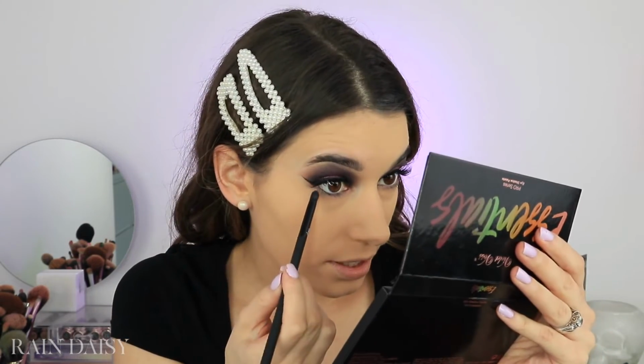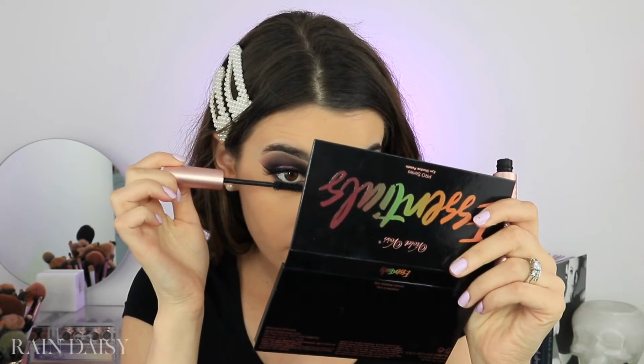I'm going to finish off my eyes so I don't forget about them. So I'm just going to take the black again on my detail brush, just add it to my lower lash line. And then of course we'll need a little bit of lower lash mascara to finish off the eyes.